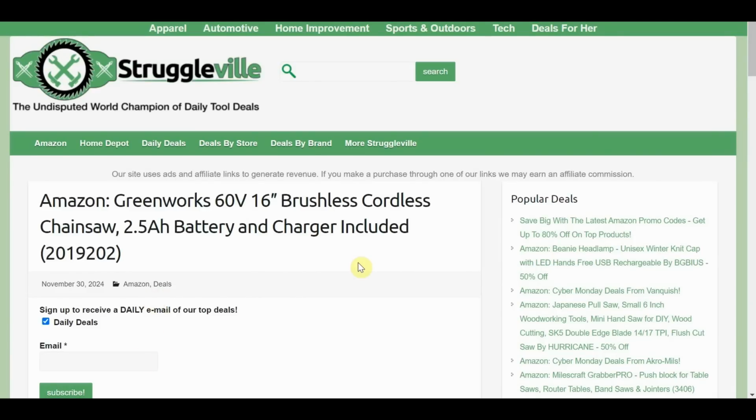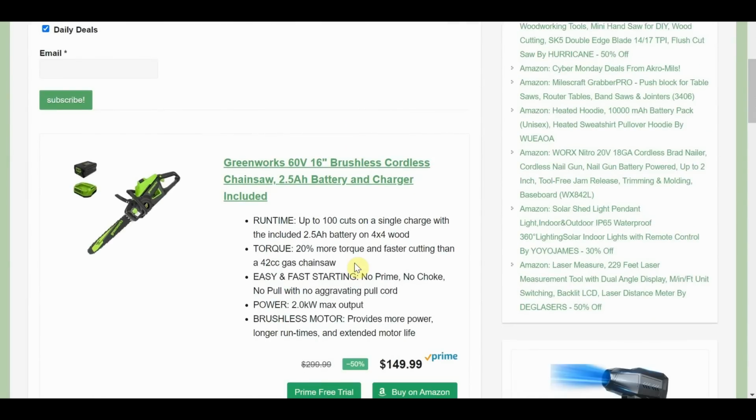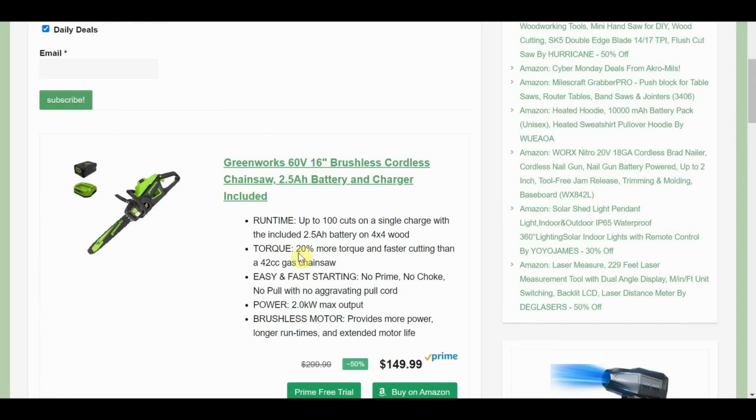Greenworks 60 volt 16-inch brushless cordless chainsaw. You're getting the 2.5 amp hour battery and charger to go with it. So love the 16-inch, 60 volt, 2.5 amp hour, all very expensive things. It'd be perfect if you're already in Greenworks 60 volt. If you're not, you might want to take a look and see what else they have offered in that lineup, and also check if there are other Cyber Monday deals for it, because $149.99, it's half price right now, and that is just really good.